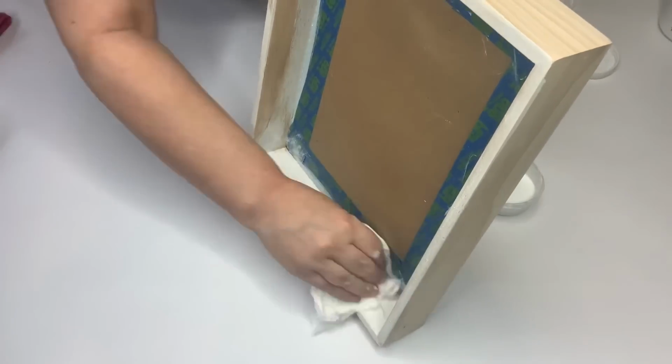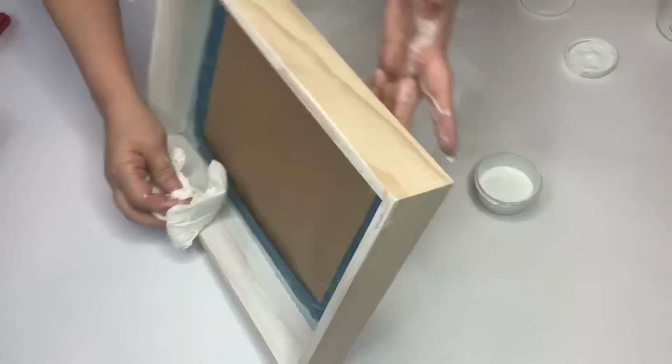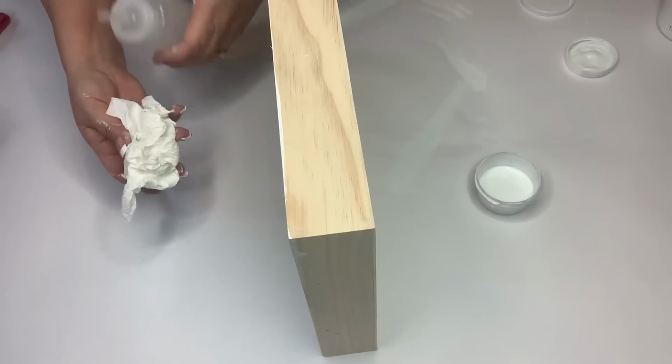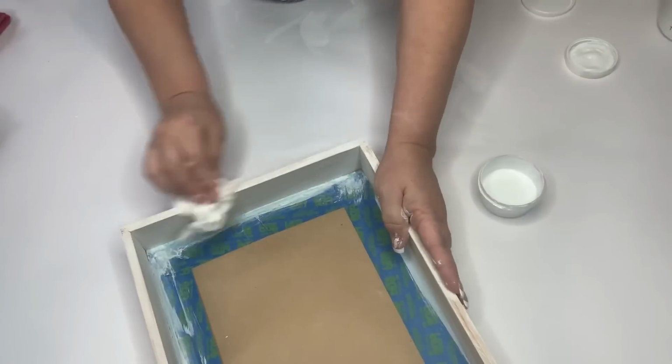But if your paint dries up on you, just use some more of the water and put it onto your paper towel or rag or whatever you're using, and then it'll kind of moisten up again, and then you can wipe it off.